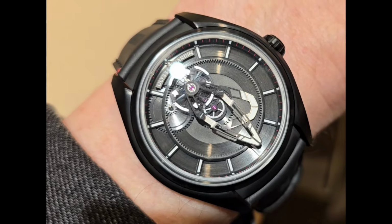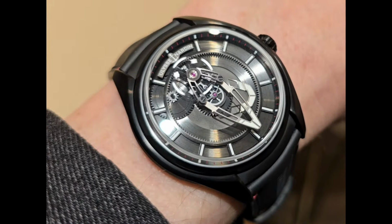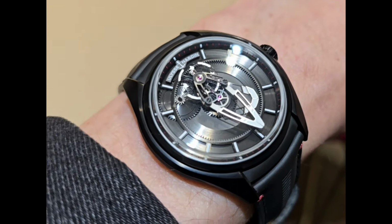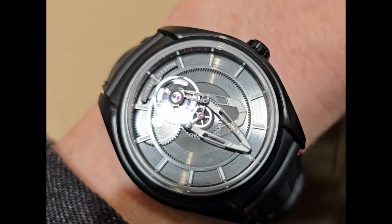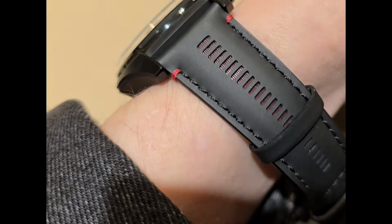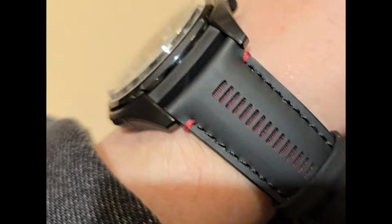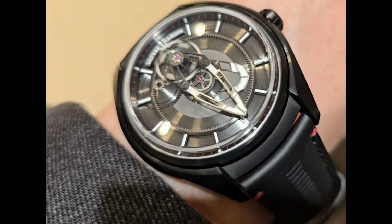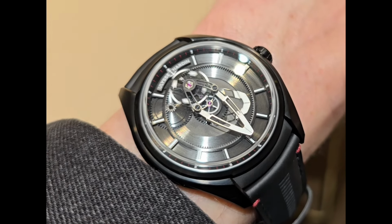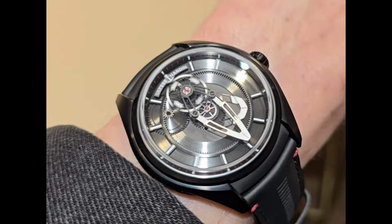We also had a look at the Ulysse Nardin Freak X. It retails for £23,750 or just under $30,000. It's a 43 millimeter titanium case and features this very unique movement. Now you can get this in Amsterdam, or you can get a hold of my good pal Graham at Pride and Pinion Watches in Belfast, as they are an authorized Ulysse Nardin dealer. He'll take very good care of you.